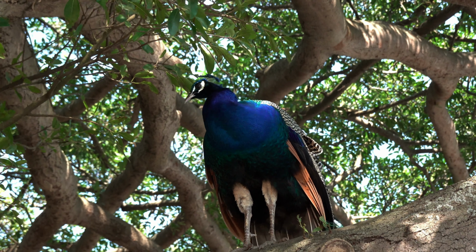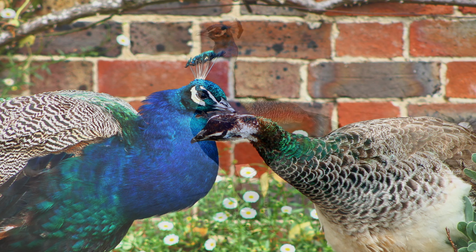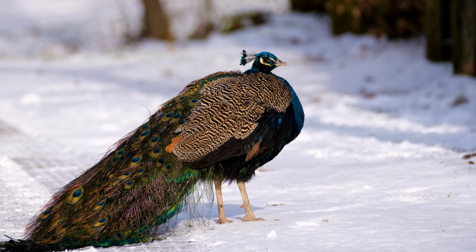Both males and females are large birds, but males are about twice the length of females because of their feather train. On average, adults range from 3 to over 7 feet from beak to tail tip. They weigh between 6 and 13 pounds.